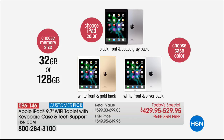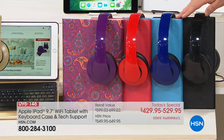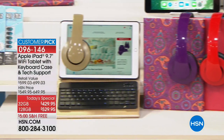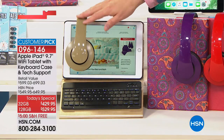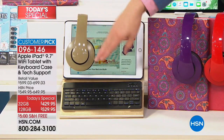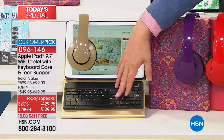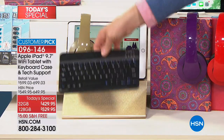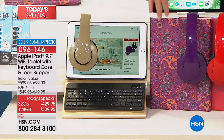Once you've chosen that, you can then choose which color of accessories. And for the accessories, you can choose, and I have them down front so you can see them nice and clear. We have a black, we have a blue, we have red, and we have paisley, and then we have a gold over here. This comes with the beautiful over-the-ear headphones, a keyboard case. This is a real tangible keyboard that's actually magnetic, so that can come off really nice and easily. This is a custom-made case, so it's gonna protect your iPad, but we're not gonna stop there.